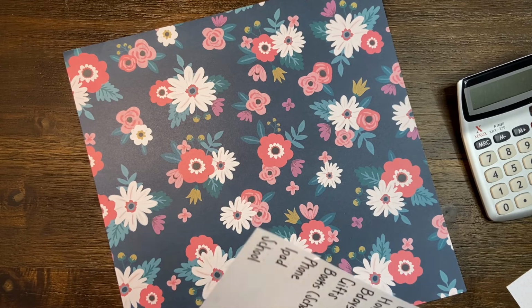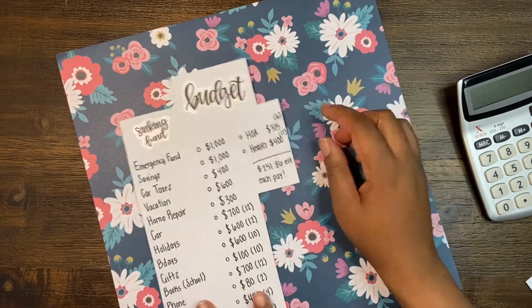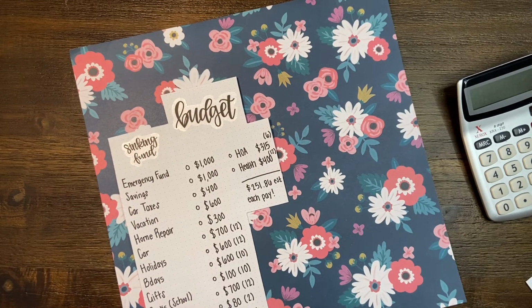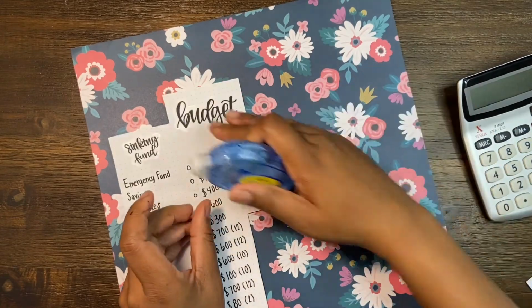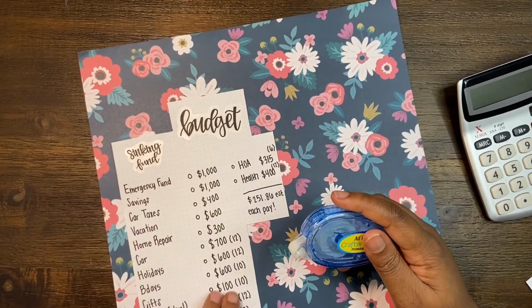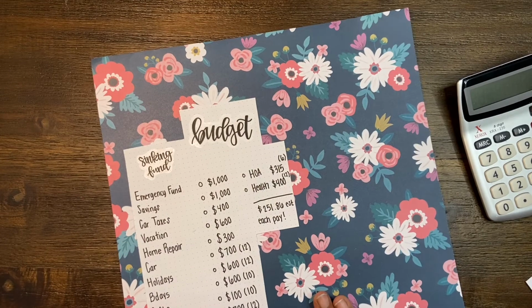So I'm gonna cut that out and then tape this sheet onto the cardstock. Then I'm going to trim it to the size of a normal classic Happy Planner page. Now all I'm doing is getting that stuff down. I think I might laminate it, but I don't know yet. I'm still working on that. For now, I'm just gonna stick that down.